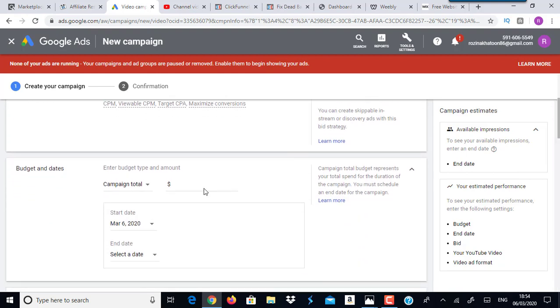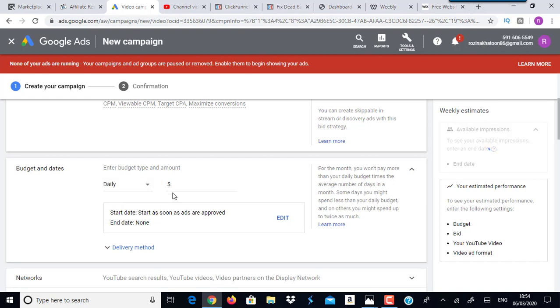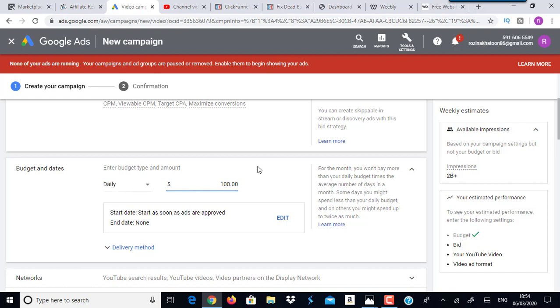Campaign total budget, okay? You could do that or you could do daily. I select daily budget. I always start off with $100 whenever I create paid campaigns, but you should always start off with $10. Don't go above that, okay? Because you just want to test the water out to see what's converting, what's not converting. Once you see a conversion, then you could start scaling your business to the next level, okay?